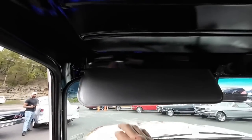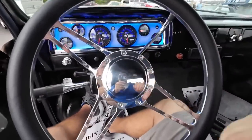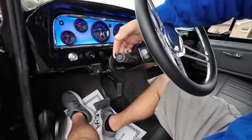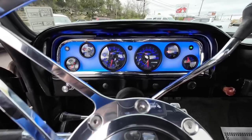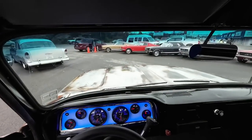I mean, this thing has got a lot of new stuff on it, guys. So we're going to go ahead and try the horn. And if you said it worked, you was wrong. I'm surprised they didn't hook that up. Tilt column. Turn signals nice and bright on both sides. All right, guys, let's go ahead and get buckled up and take off.